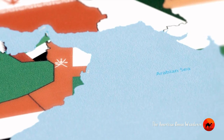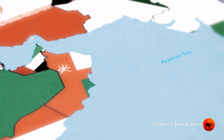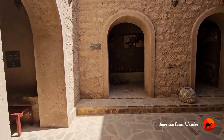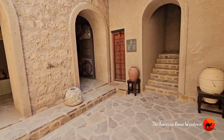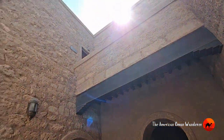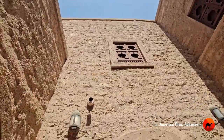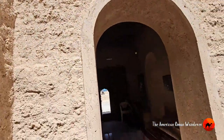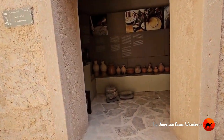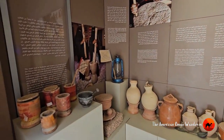Now, Mirbat is situated on the Arabian Sea and was an important trading hub for centuries. Dating back to the 7th century AD, the town was an important trading center for frankincense, a valuable commodity that was in high demand throughout the ancient world. The strategic location of Mirbat, on the Arabian Sea, made it a key port of call for ships traveling between Asia, Africa, and Europe.